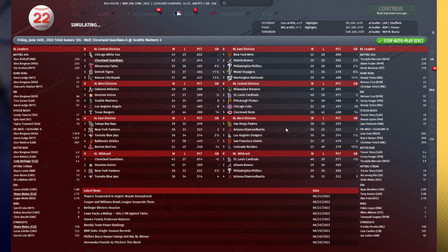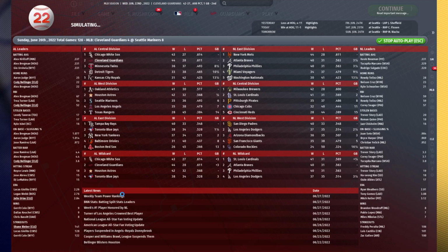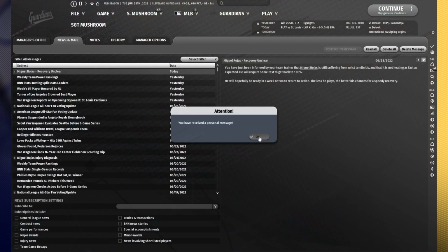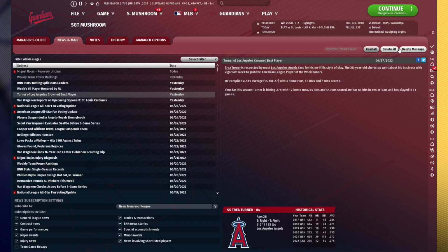We're a game back of the White Sox right now, tied with the White Sox. And we are in first place. Second in power rankings at the moment. I think we're pretty significantly underperforming, though.